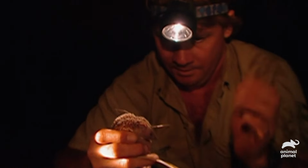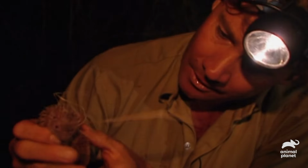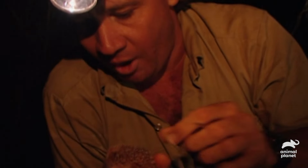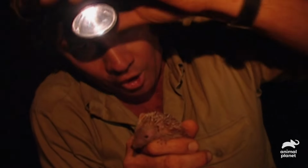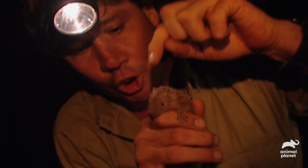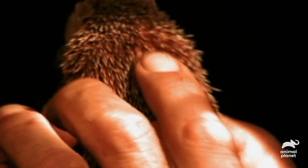Hey, little hedgehog. Have a look at this. What a little ripper. You're all right, little hedgehog. Now, the hedgehog is quite common through this spiny forest. You can see he hasn't got a whole stack of hair on his head, but he's got those whiskers. So he can feel around with those whiskers just like a cat. They've got cute little ears, long nose to locate their food, and have a look at the hair on his back. Really coarse, like bristles.